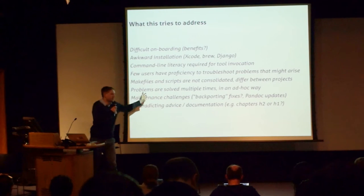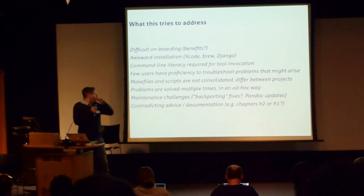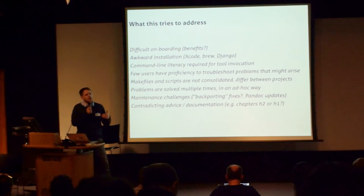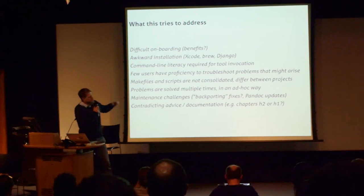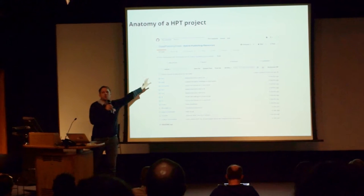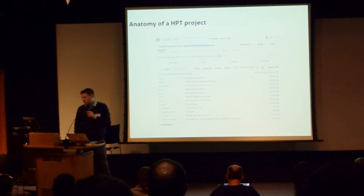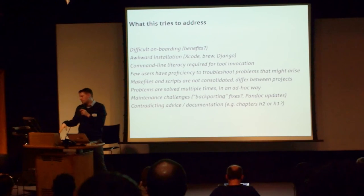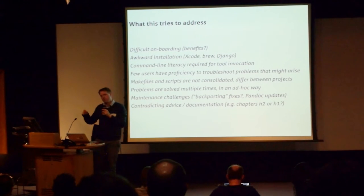Another problem is that it's just not very nice if you're empowering technology and throwing weird errors at the user, and maybe you're the only person in the institution who is capable of resolving those. And then, as you saw before, since everything is self-contained in one repository, one book is one repository, there's a lot of duplication, and a lot of problems are solved in an ad hoc way, which is difficult for maintenance, because different people solve things in different ways.